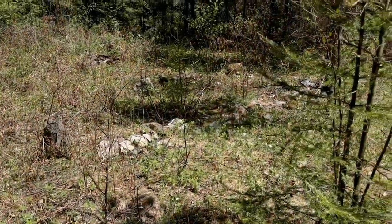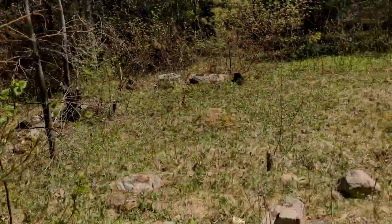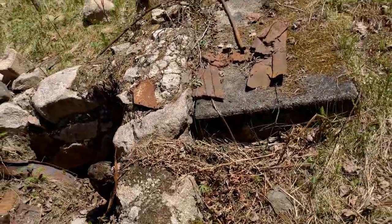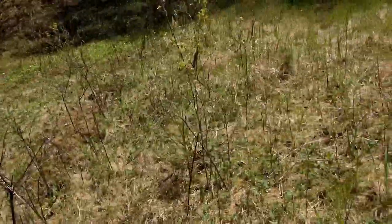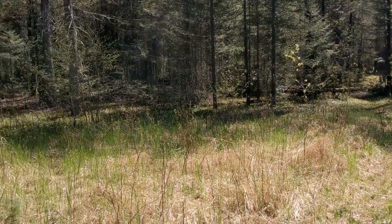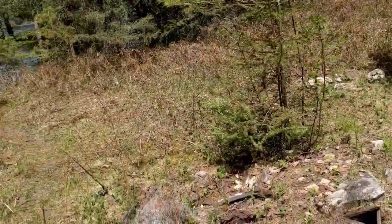So this was the old cabin. You can see the foundation. This was the fireplace. I guess it burnt down a couple years ago. Dad's going to go check to see if there's another building. There should have been a separate building with it also.